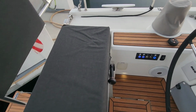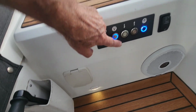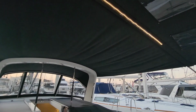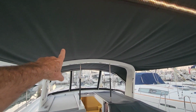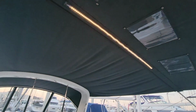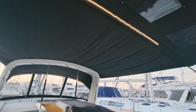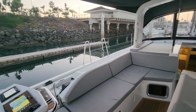This boat does have underwater lights right here. She's also got these little cockpit courtesy lights, and the current owner added all this canvas, so Memo's Custom Canvas, the best in San Diego. Bimini with 3 windows, connector and dodger with mackerel on, and also this really nice LED light strip here, so when you're sitting at the cockpit table dining, you have nice light around here in the cockpit.